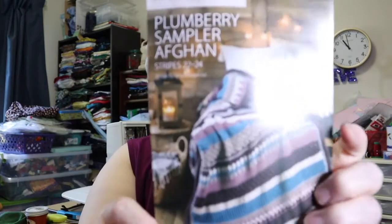And I will be honest with you, I am 2 months behind. So I have to catch up on that. This is the Plumberry Afghan that we're doing, and these are rows 22 through 24. So I also have 18 through 22, I think, or 20 through 22 to catch up on. So yeah, I'm hoping to be able to do that sometime this week too. Got a lot on my plate. However, I do have a lot of things that I am saying no to, projects that people have asked me to do. So I'm saying no to those so I can catch up on some things.